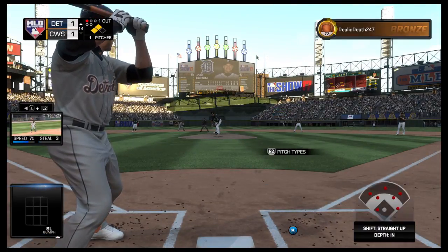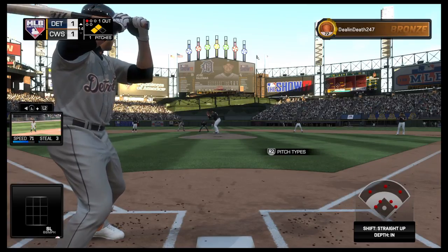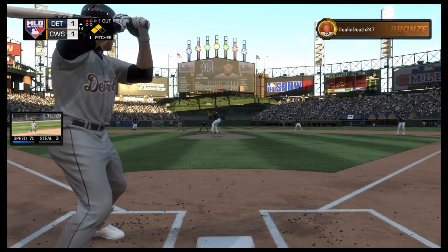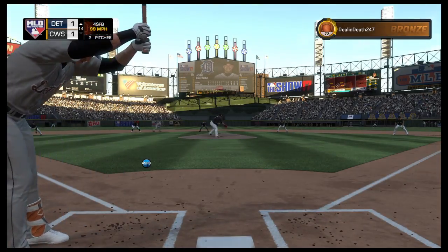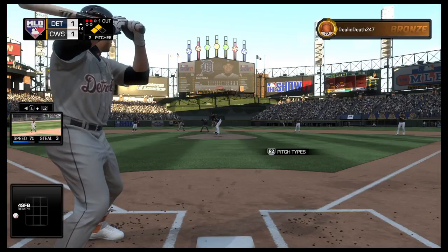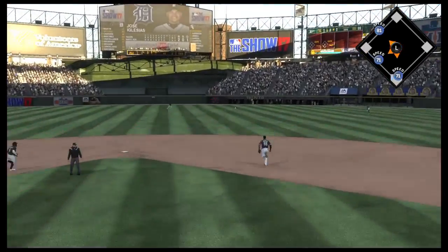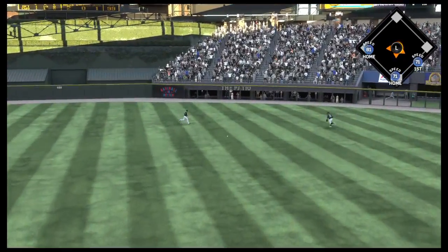Second and third. The 1-0. He'll try to take control of the inside part of the plate with the fastball as he backs him off a bit. Well, this is a strikeout situation, but it's also a ground ball situation. I expect we'll see a lot of pitches down in the zone.